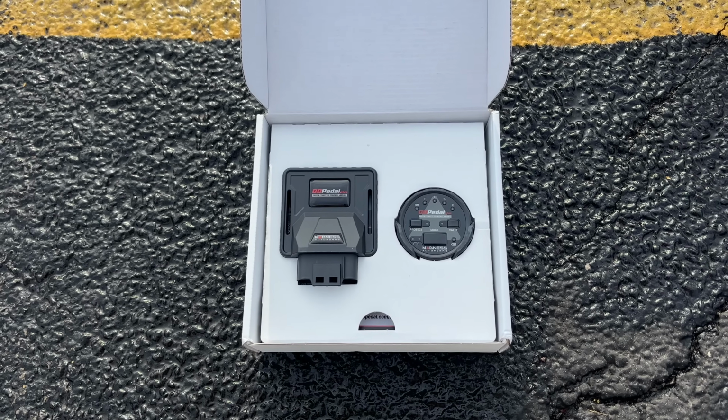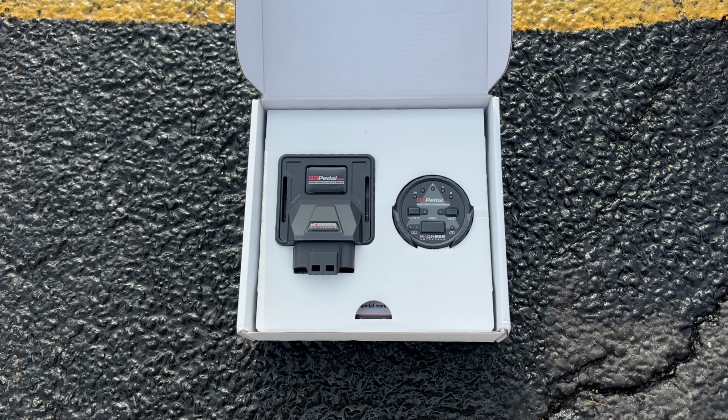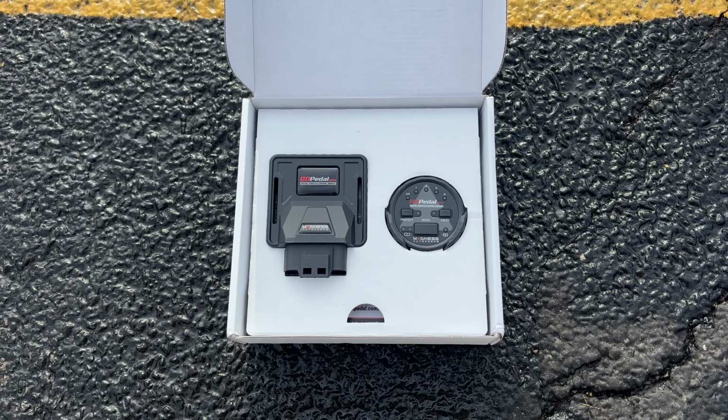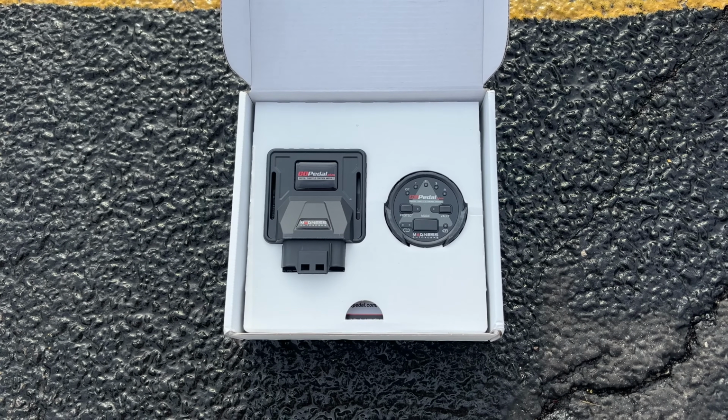So without further ado, let's get right into unpackaging this thing and talking more about what it is going to do, and I'll show you guys just how to install it on the Giulia as well.